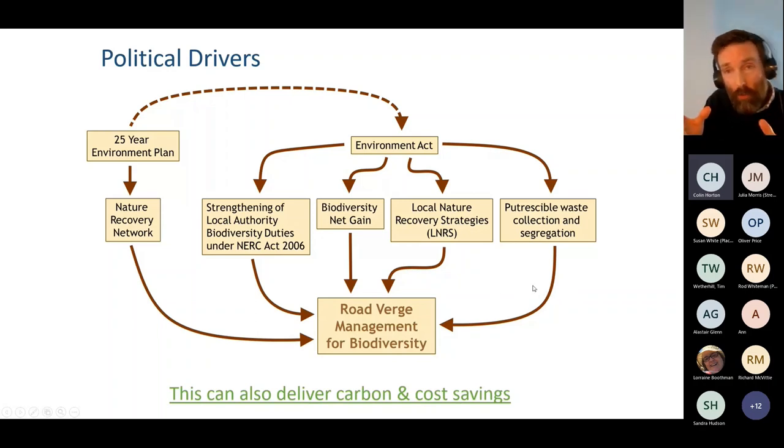And I'll go on to talk about some innovations, technological innovations, and some work that Plantlife's currently involved in with partners that will not only be able to work with securing better fate for our organic wastes, but we'll find ways in which we can manage our green spaces with better effect for our biodiversity, but can deliver carbon footprint reductions as well as cost savings for their management as well. Next slide, please.